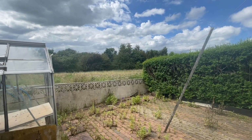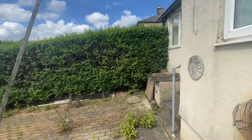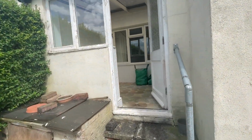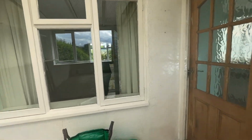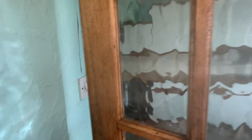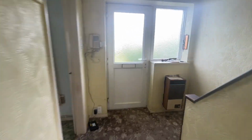So Clifton, as I say, it's just a short drive from Penrith. It's got some great transport connections in that it's not far from Kemplay roundabout, which links then onto the M6 in north and south direction. And we're on the A6 and it's only a short drive from the A66 as well. So from a family's perspective, it's got some great opportunities here.